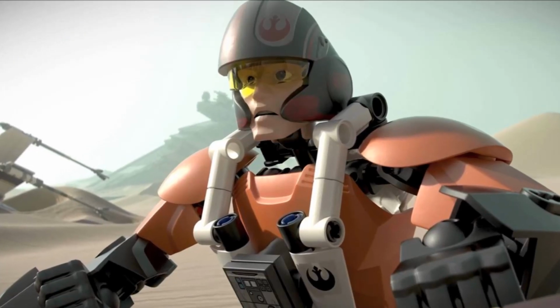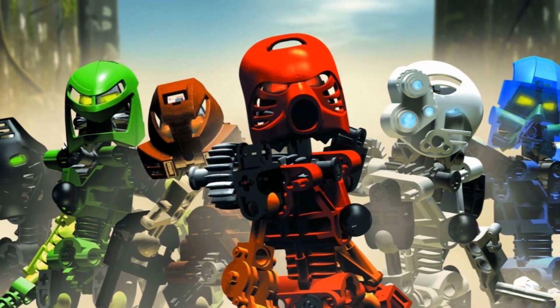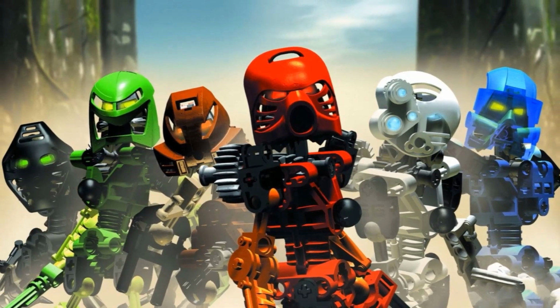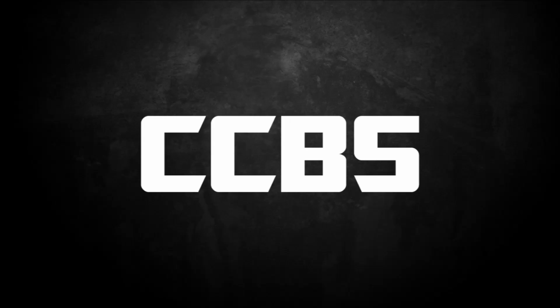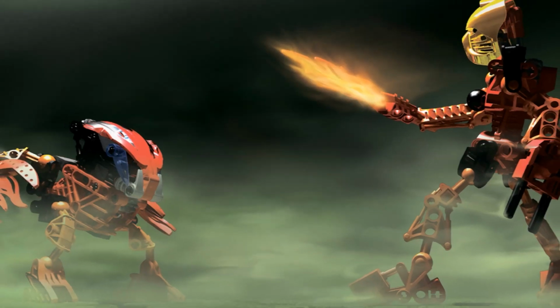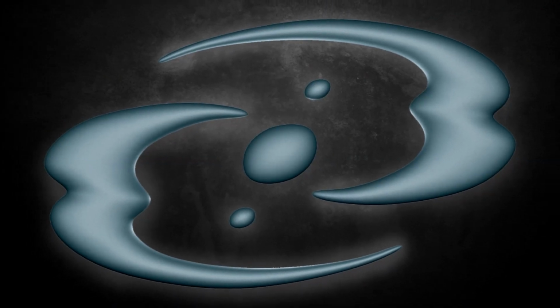Well, LEGO doesn't make any construction sets at this point in time, but there is something new. Something close to construction that just came out. Something close to the character and creature building system, otherwise known as CCBS. So let me show you, and let me tell you. Listen again to the tale of the Bionicle.